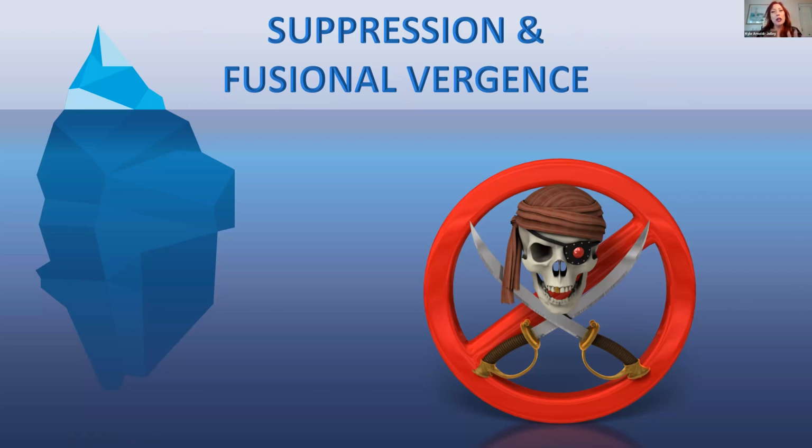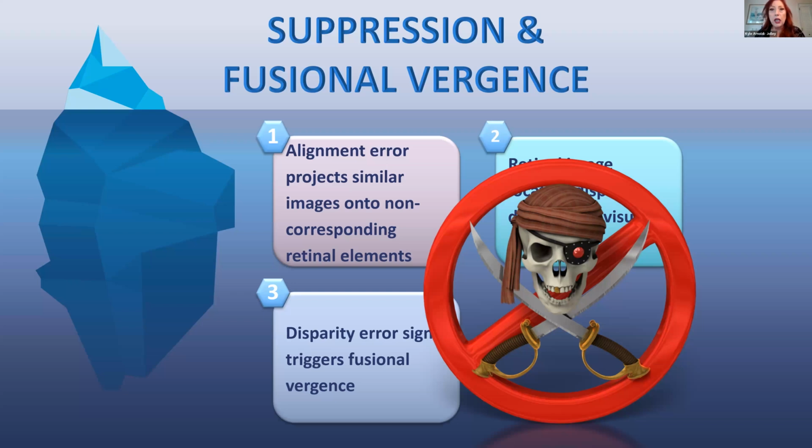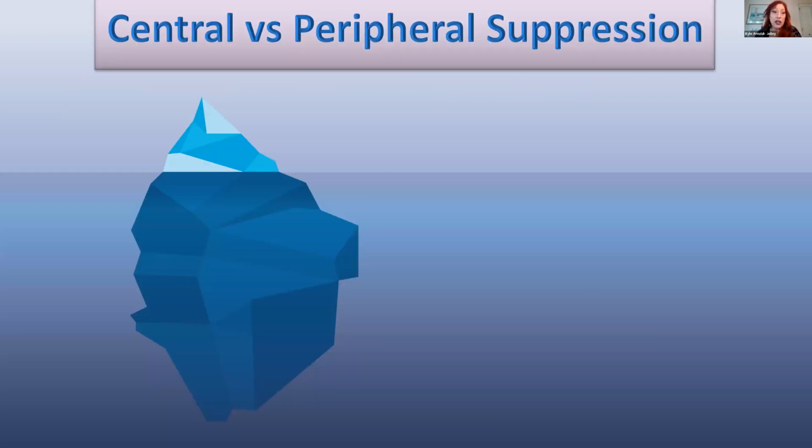Not yet, anyway. Now, I want to talk about suppression and fusional vergence today. Those two are actually interrelated in a very important way. When you have an eye misalignment, the alignment error projects similar images onto non-corresponding points. This is detected by the visual cortex, and that is what is going to trigger your vergence signal. And then vergence turns on and, if possible, restores eye alignment. If you have suppression, which is what our skull and crossbones is intended to represent here, this disrupts the entire process, and your patient will have a manifest deviation that actually may work to deepen the suppression, and it's sort of a vicious circle that keeps making things worse.